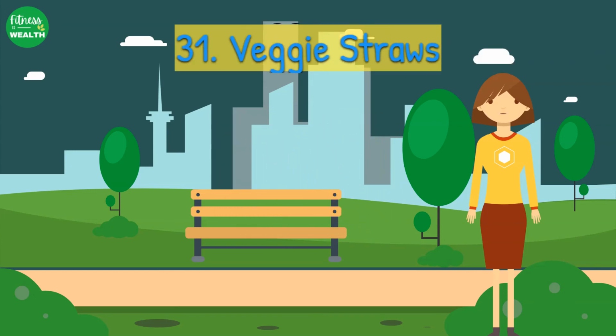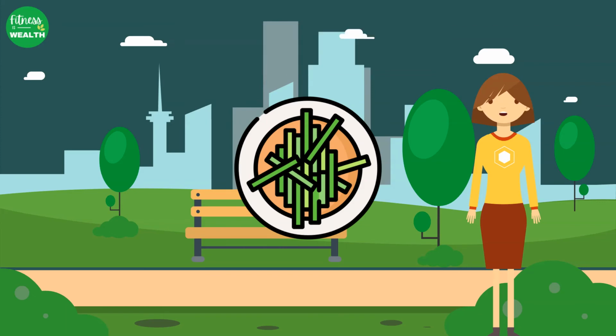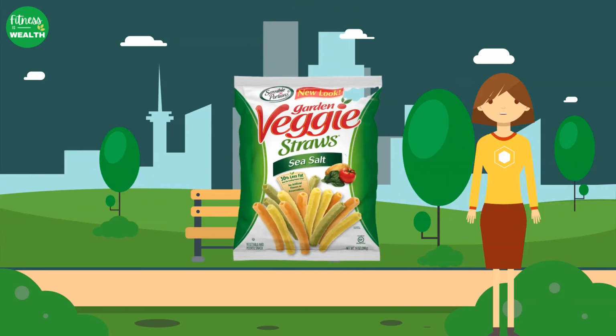Number 31. Veggie straws. Veggie sticks owe their status as a health food to a lot of smart marketing. In truth, most veggie sticks are little more than potatoes, oil, salt, and vegetable coloring. A 6.7-ounce bag of sea salt veggie sticks has 300 milligrams of sodium and no fiber.